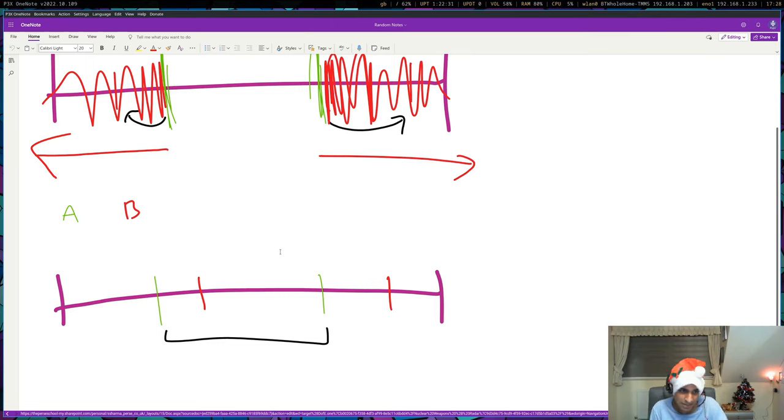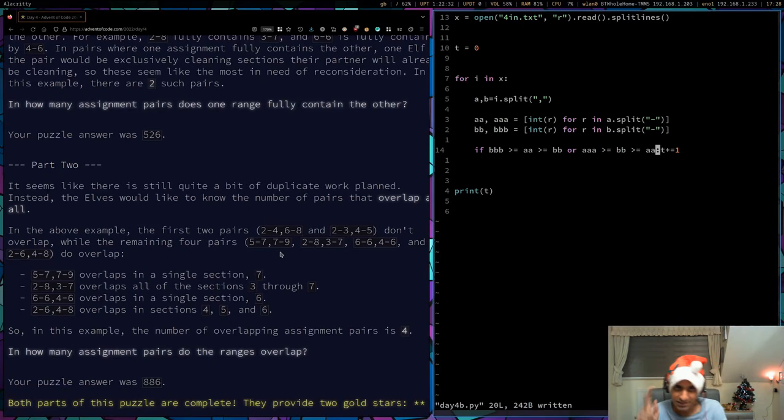Just if any part of B, any part of the lower region of B is in there, or frankly, if any part of, let's say, the high region of B is in there. Because if any bound of B is within both of the bounds of A, then you can be confident it's going to overlap. It might take a while to get your head around that, but I think that's the fast algorithm to spot here.